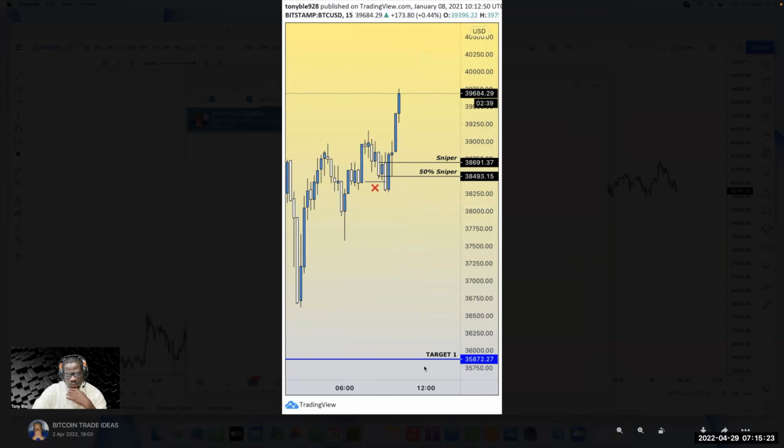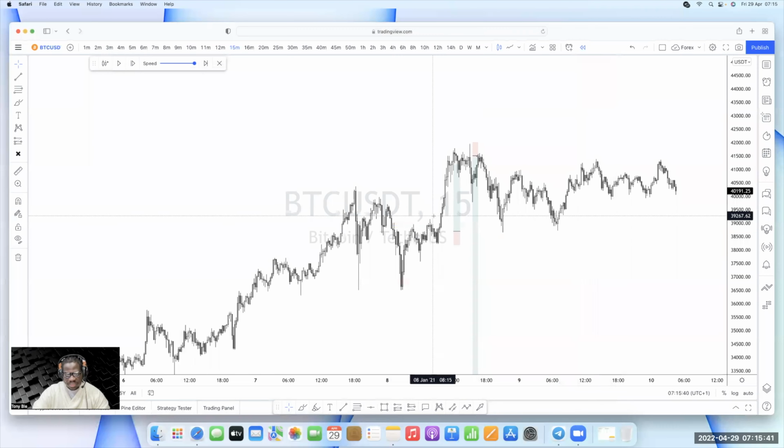So the next trade idea, from what I can see, I think is this one, right? So this was the target one. Obviously, you guys can see how Bitcoin really went all the way to the upside, like 39K. I think I was looking to take a buy from here. So this was January 8th, 2021. I think, was it this one? Yes, it was this one.